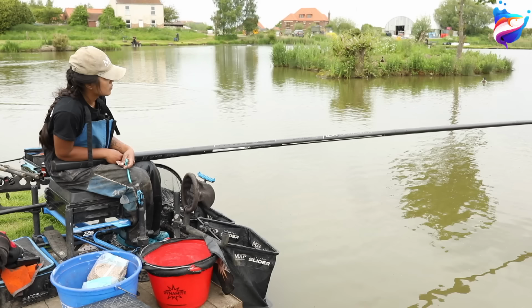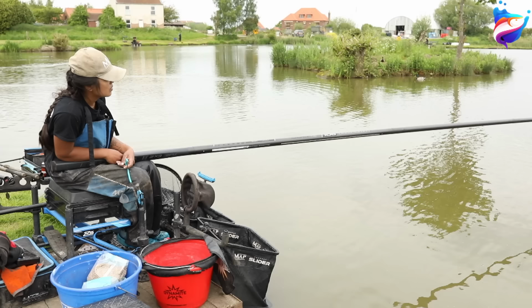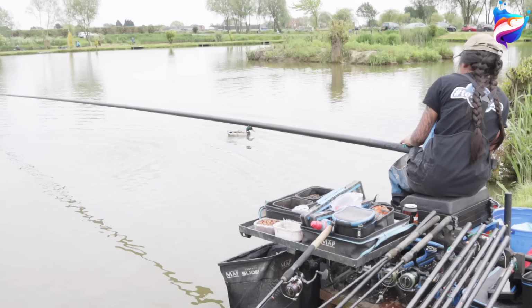There's definitely fish there, they're just not competing as much as earlier. As you can tell when you're feeding your bait, you're not seeing them come for it. I think they've just backed off a bit more, because we've caught quite a few on it.